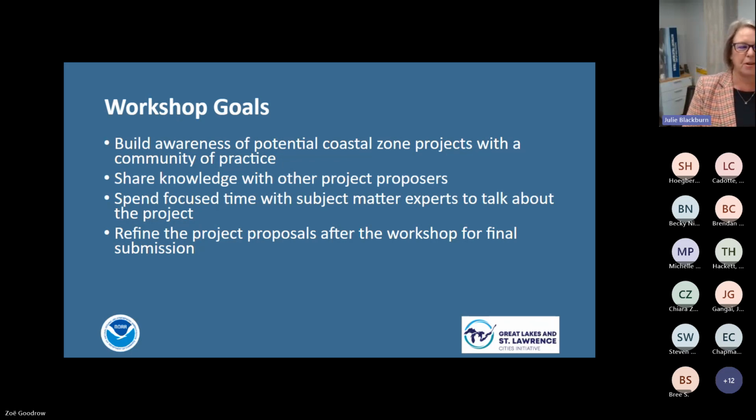So our goals for the workshop are to build awareness amongst a community of practice that are engaged in coastal zone projects for climate resilience, to share our knowledge of projects amongst all of the project proposers, kind of learning from each other as you go through that process, as well as spending time with subject matter experts that are really going to be able to help you refine what you're looking for, maybe provide a little bit more species information, give you some guidance on maybe sequencing of your project or what other kind of considerations you might have. So it provides you with one-on-one subject matter expertise time. And that's what people found to be really the most valuable for that.